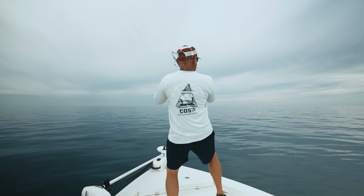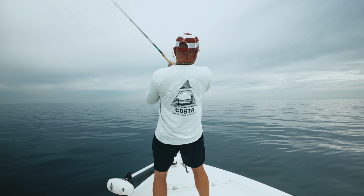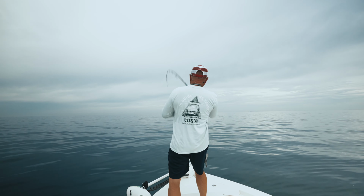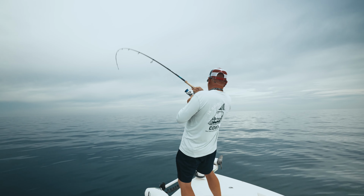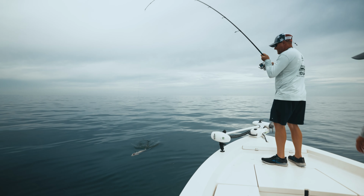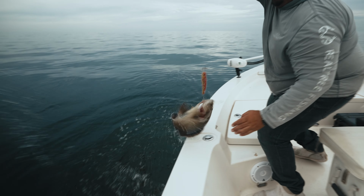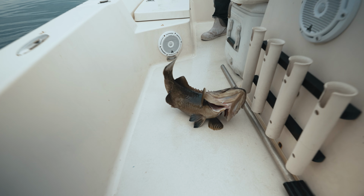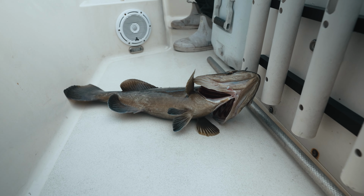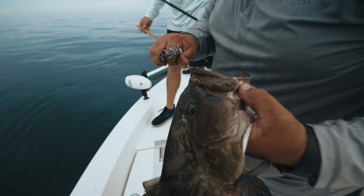Oh my goodness. You gotta wind, you gotta wind. It's coming out. Good job, dude. Woo! Oh yeah. There we go. Brother. On the reel. On the reel. And he popped off too, didn't he? Broke the treble hook off the front of my plug.